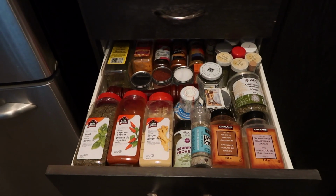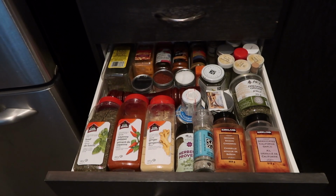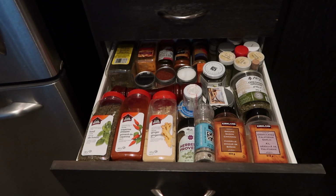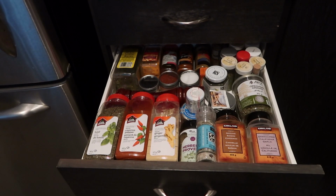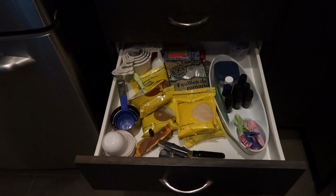My tea drawer has become my spices drawer, and I'm very happy with the way the spices are laid out. Previously, I had some spices in the pantry area and down here, and I'm just trying to consolidate everything. This drawer used to be the spice drawer. It still has some spices in here.